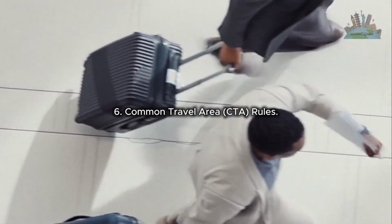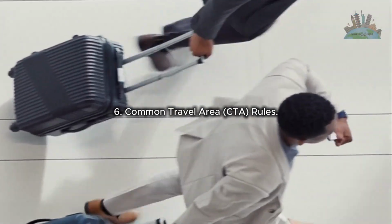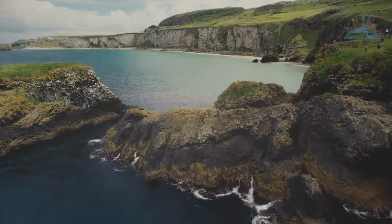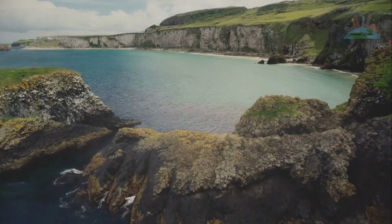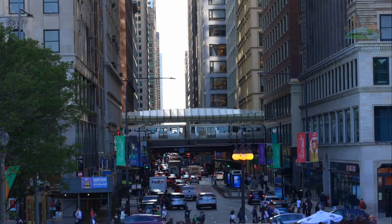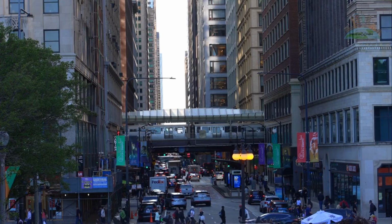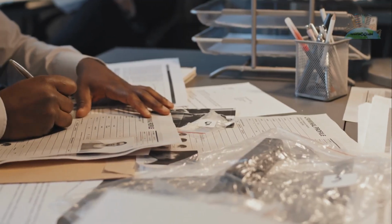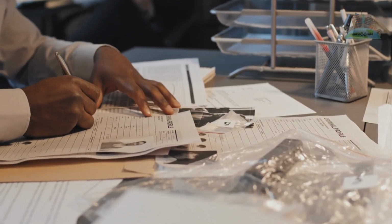6. Common Travel Area, CTA, rules. The CTA includes the UK, Ireland, the Isle of Man, and the Channel Islands. Key points. Free movement: British and Irish citizens can move freely within the CTA. Documentation: proof of legal residence in Ireland may be required.